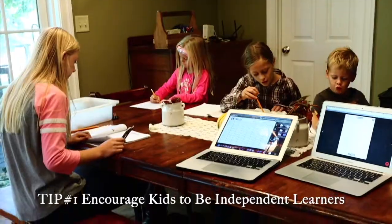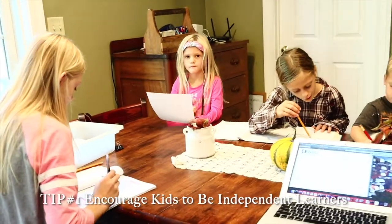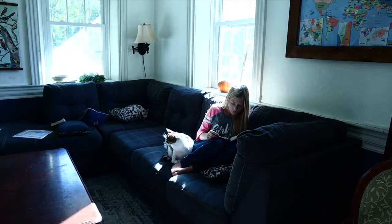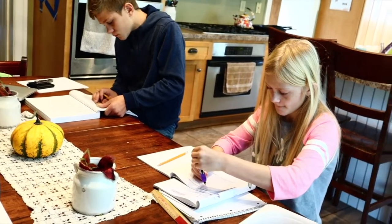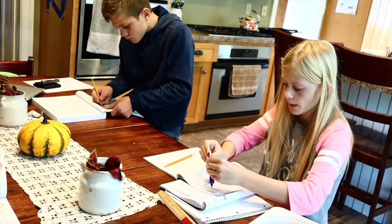The first tip is to encourage your kids to be independent learners. There is no way possible that a large family mom could teach each child individually for every single subject. So encourage them to be independent learners, specifically for subjects like math, reading, and writing. These are areas where they're going to progress individually. They're all going to be at a different level.